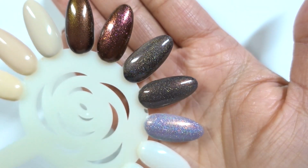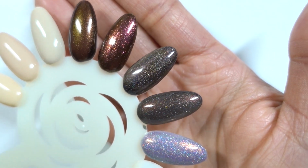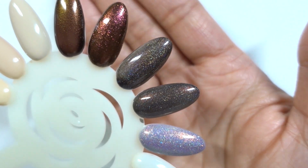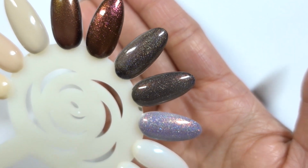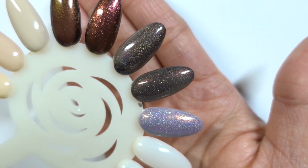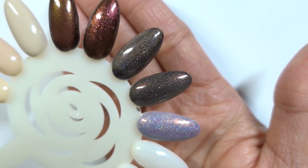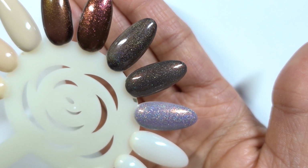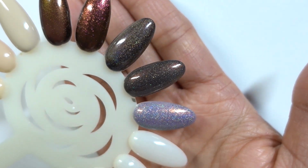And also it's kind of looking like Cassiopeia is a little bit more linear. Can you see that? Am I just imagining that? But the holographic is a little bit more linear on Cassiopeia and a little bit more scattered on the China Glaze one. So all are beautiful polishes, but that's what I'm saying. Like this Cowboy By feels like an indie. It's so beautiful, and it definitely, I think, deserves a place in your collection.